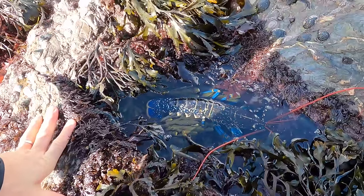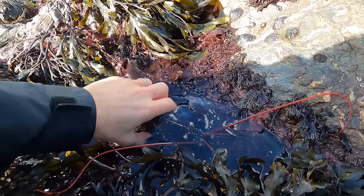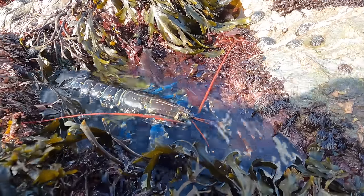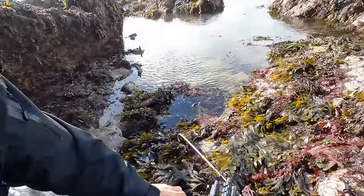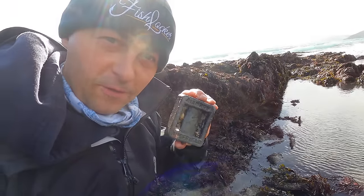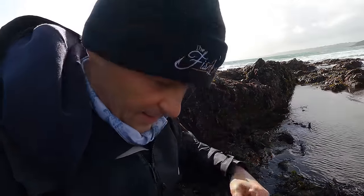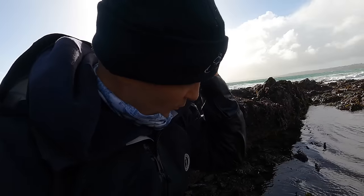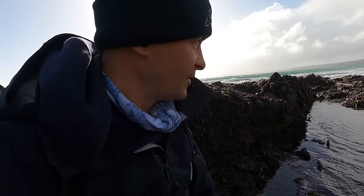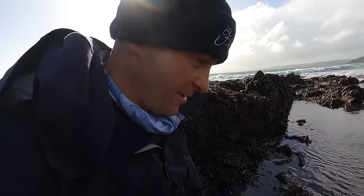There we are. You just stay in there, lad. And I've also found a weight for my weight belt. I'll regroup, get myself sorted out, try and drain some of this water out because I'm wet up to my elbows. And then we'll move further up the tide line. Just in time as well because the tide's starting to turn.